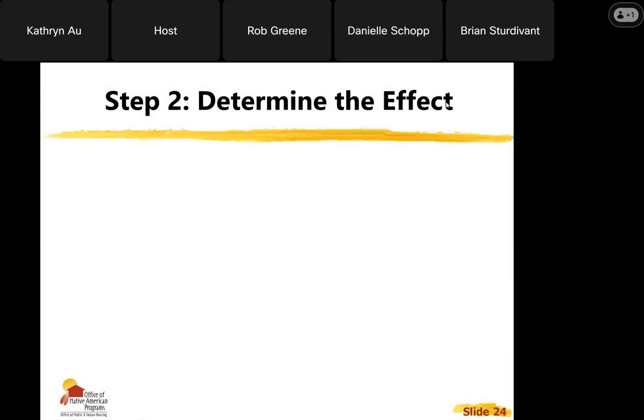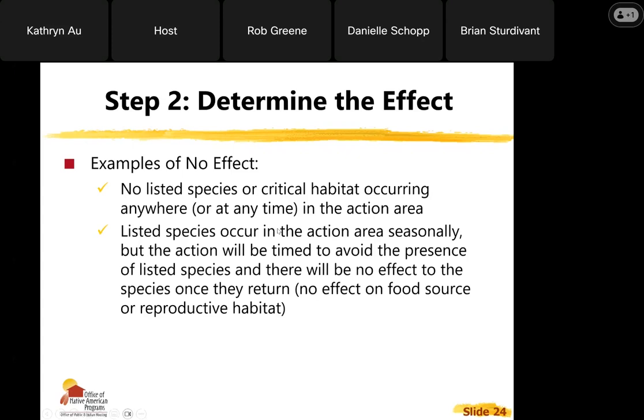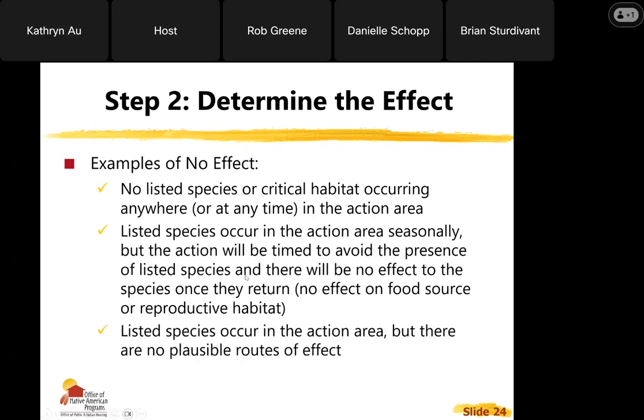Once you determine whether there are any species in your area, step 2 is when you determine what the effect could be. Examples of how you can get to a no effect finding: it could mean there are no listed species or critical habitat occurring anywhere or at any time in the action area, or listed species do occur there seasonally, but you're timing your action to avoid their presence, and there will be no effect once they return because you're not going to affect their food source or reproductive habitat.